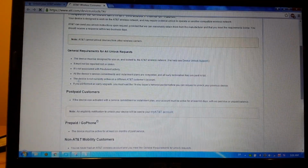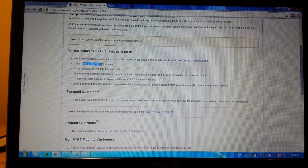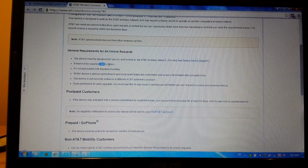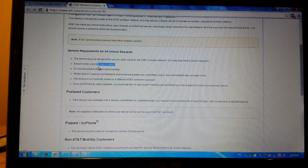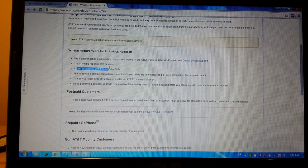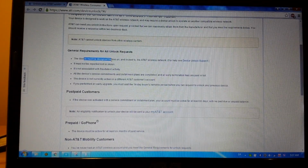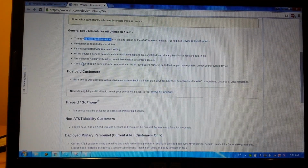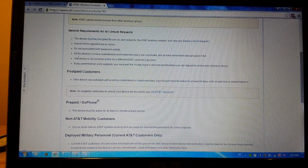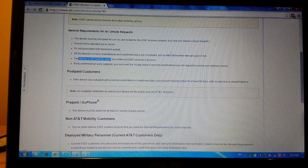Okay, so it says some basic things you have to comply with. The phone should not be reported stolen or lost. If that's the case, you won't get the unlock code by any means. It shouldn't be associated with any fraud or stuff like that. And if it was bought from AT&T, it was supposed to be paid off, but I do not know any of the background of my phone, so the only information I have is the model number and IMEI.